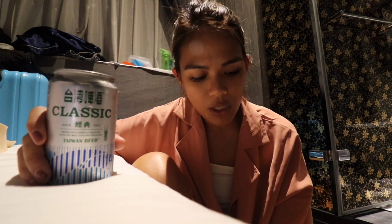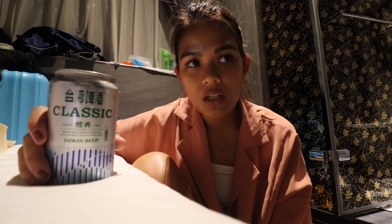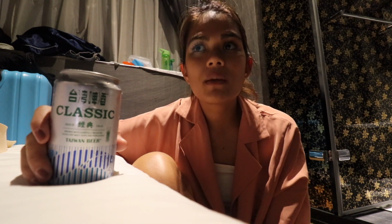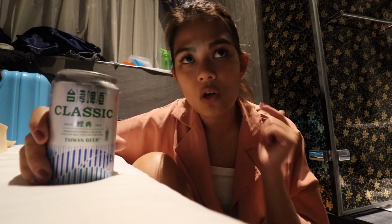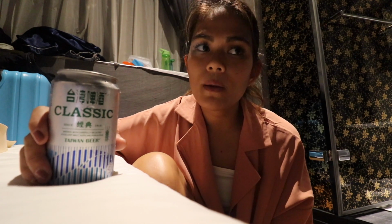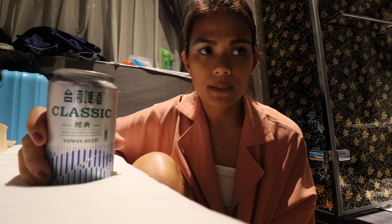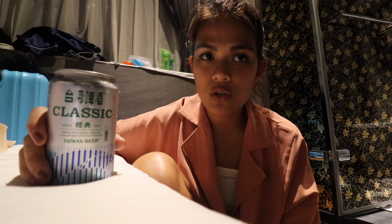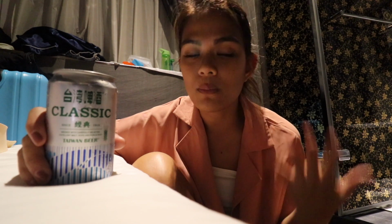And then what else? They don't serve any straws here, which is good. But my kids are really used to stainless steel straws or silicone straws, so I always brought one in the bag for them. What else? Food is quite expensive. So for example, it will say 100 Taiwanese dollars. That's actually 200 pesos, so more, about half more.